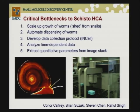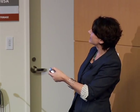First, Connor's lab figured out how to scale up the growth of worms. The baby worms are shed from snails, which you do by opening the curtain, and then the snails see the light, and then they poop these worms into the media, and it's quite exciting. These are the worms. And one of the biggest challenges is automating the dispensing of the worms, so we've solved that problem.